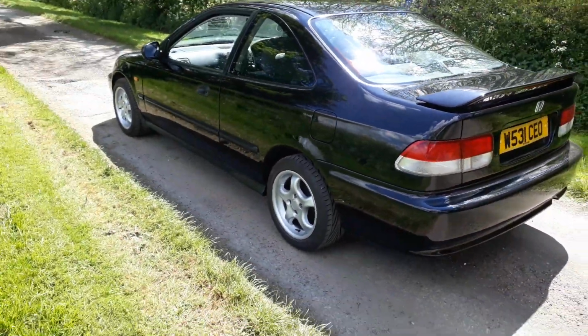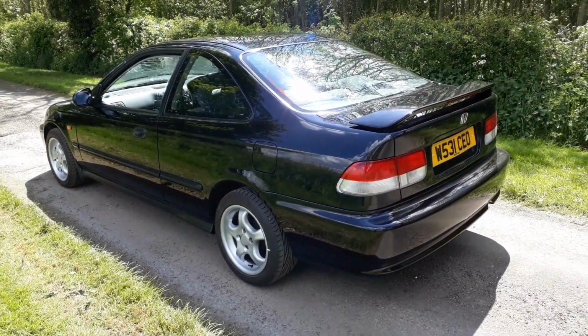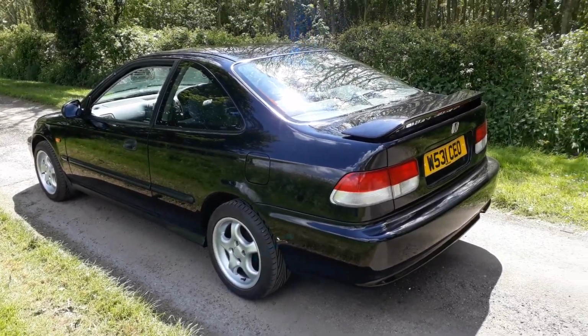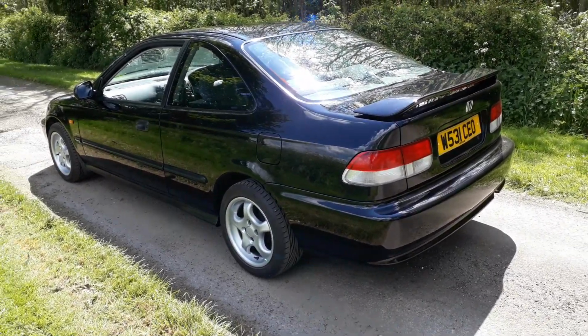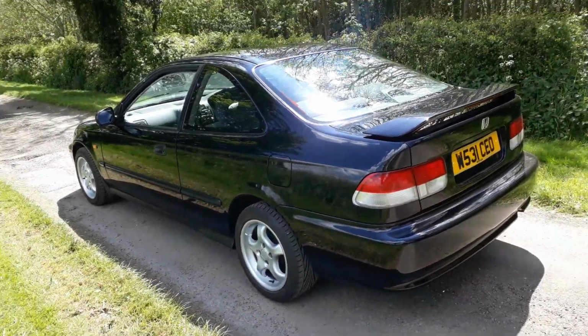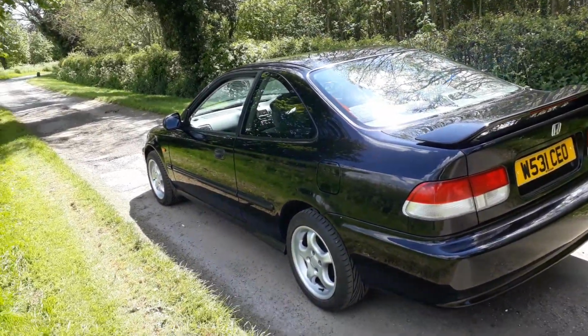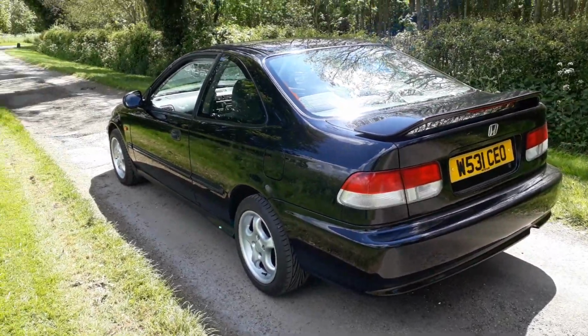If you ever can find one of these, I highly recommend getting one. They're very, very good engines. They're as reliable as the universe. I've had BMWs and Audis and lots of engine troubles with those, despite looking after them and servicing them when they're due, and this thing has just been absolutely spot on.